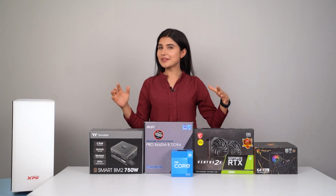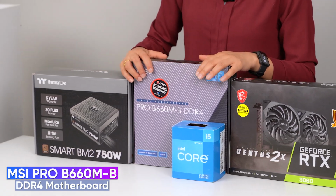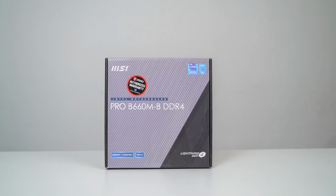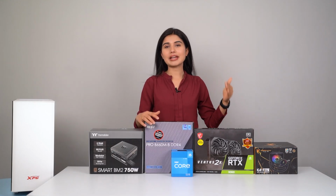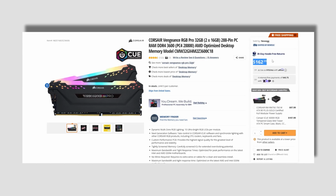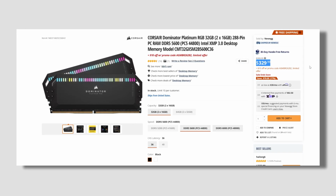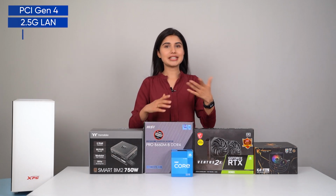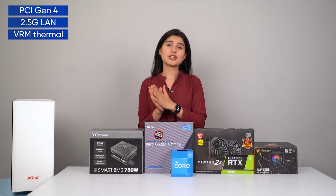Alright, for the motherboard, we went with the MSI Pro B660M DDR4. As the name suggests, this micro ATX motherboard only supports DDR4 memory, although the i5-12500 is DDR5 ready as well. But no point in getting the ridiculously expensive DDR5 memory now, just not worth it in my opinion. This motherboard has PCIe Gen 4 support, a 2.5G LAN, and reliable VRM thermal performance, aka pretty much perfect for our build.